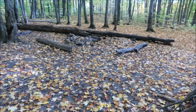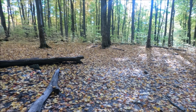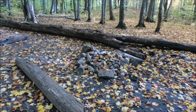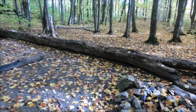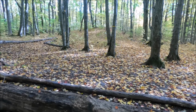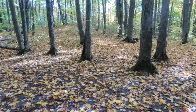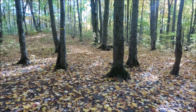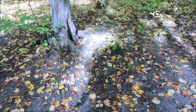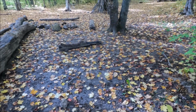Okay, so this is one area where a person can camp. Fire pit right here, covered in leaves, but spots everywhere. Big logs for sitting on, which is just great. They're hard to distinguish right now, but there's lots of spots available, just covered in leaves. I would probably pick this spot right here as my camp, if I choose to camp here.